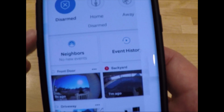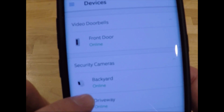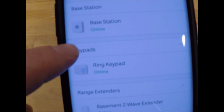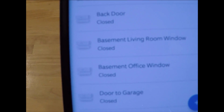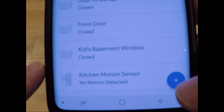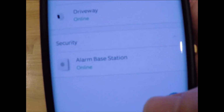And finally, you can come to devices. This is where you can add devices or just check on any doorbell, cameras. You've got your base station, keypad, there's my range extender, and then all your sensors, so you can see if any of your doors or windows are open or closed, and your motion detectors. And there you have it.